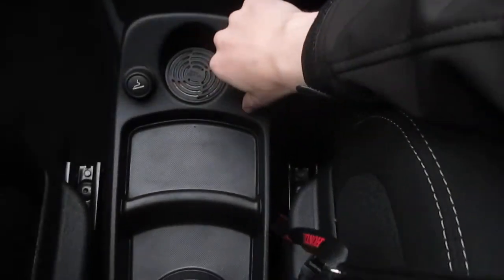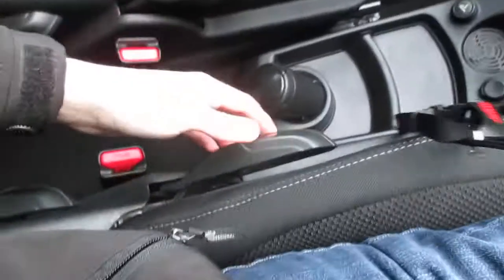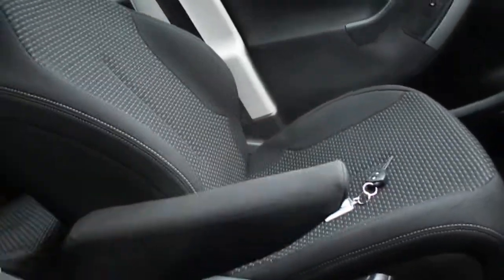Sorry, one other thing down here as well, just auxiliary and USB connector, just for music and things like that. And then after that, both seats, which is unusual, both seats are height adjustable, and then obviously back and forwards and stuff, and both of them have the nice kind of captain's armrest as well.